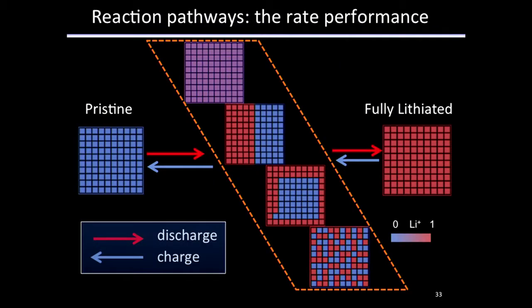In the last case of iron oxyfluoride, we have known the nanostructure and the local chemistry will affect the cycling performance. On the other hand, here we see the migration of lithium ions during the reaction will also have an important effect on the performance. Here is a cartoon showing the process. The blue one is showing the unreacted sample, and the red one is the reacted sample. From the unreacted pristine sample to the fully lithiated sample, there could be different reaction pathways.